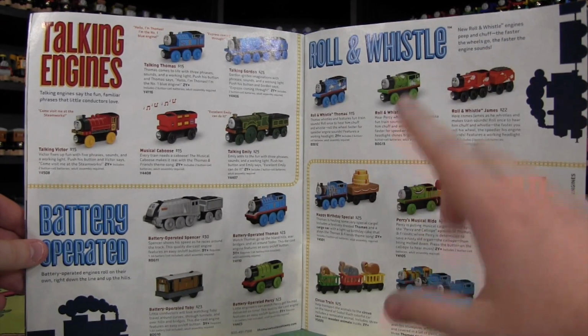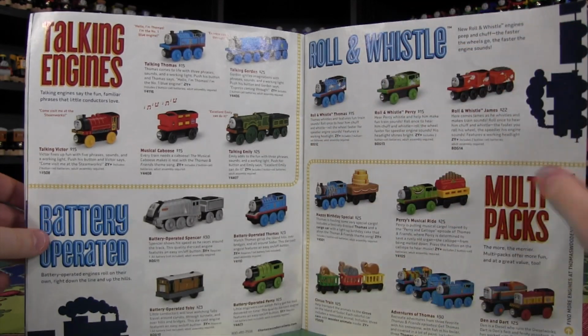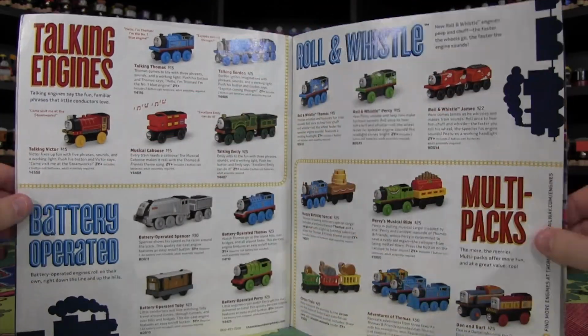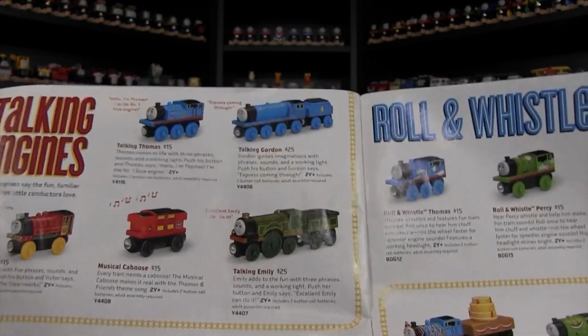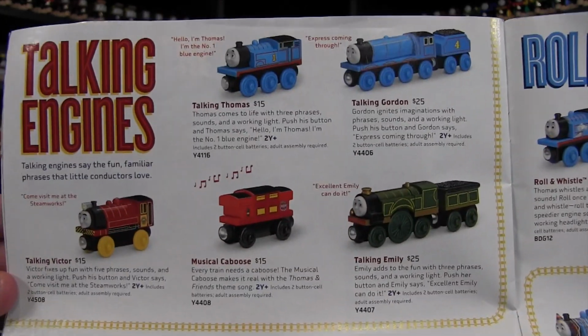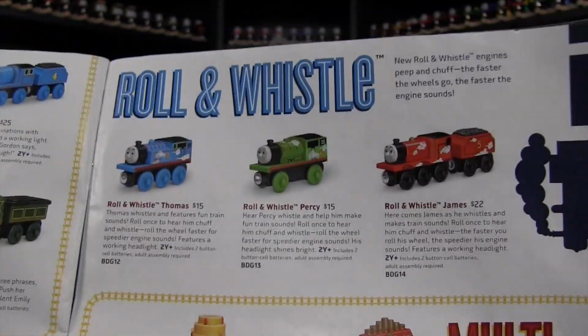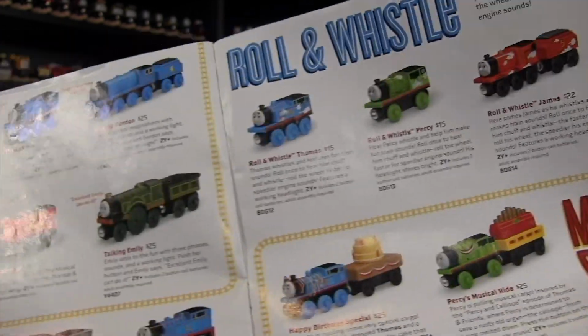Wood really didn't touch on it. They had a few light up things in Wood's existence, but with new Thomas Wooden Railway, we really haven't dove into this, and I like it because I think this is a huge money waster, and I don't think these toys are really that great. Talking engines, I guess, are cool, but I was never super into them as a kid. Roll and Whistle is kind of more of the same. Again, do we really need these?